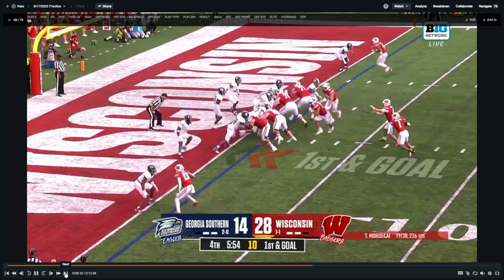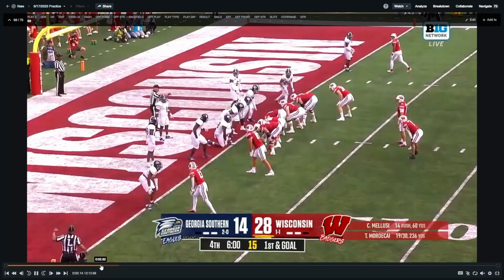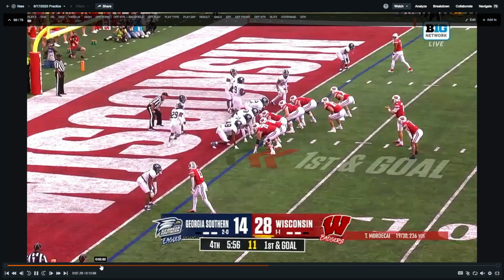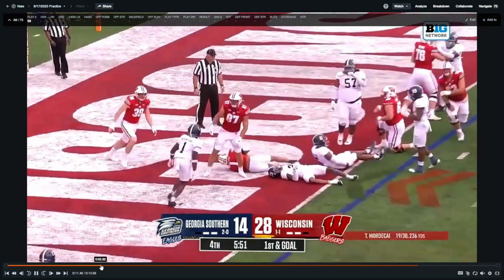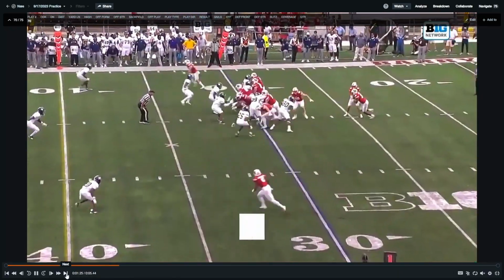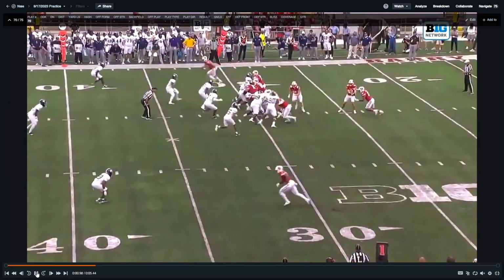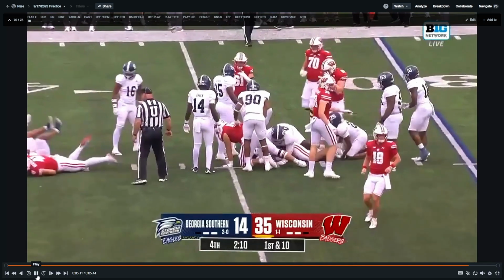Okay, got the two tight end personnel again. And again, get the counter, get the down blocks on the offensive line, get the lead blocks from the tight ends. Walk into the end zone. I'm not necessarily walk in, but easy. Okay. Getting into the end of the game here, got the backups in. Okay, I think we pretty much have the entire second unit in.